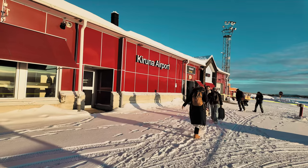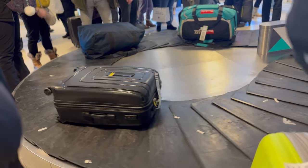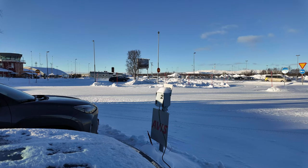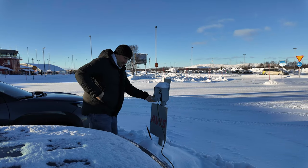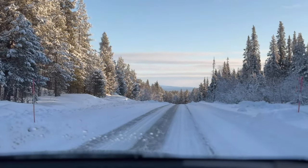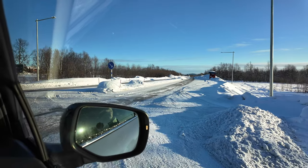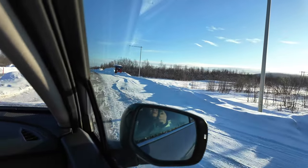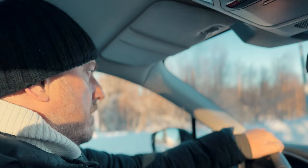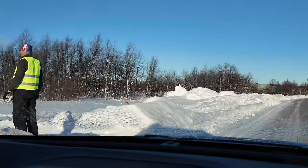It was definitely freezing when we arrived, but we didn't care. We were just happy to have arrived safely. By the way, car engines here freeze due to the cold, so they had to be plugged in at all times. We're excited, very, very excited.